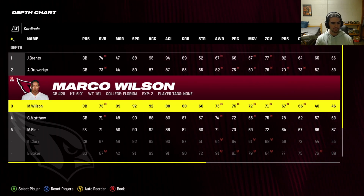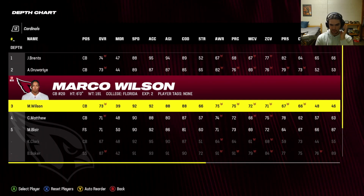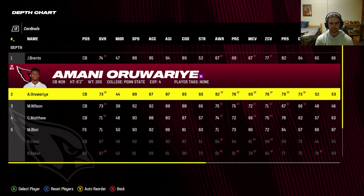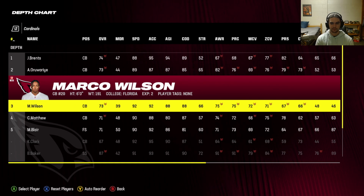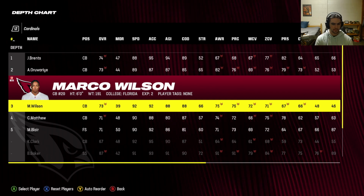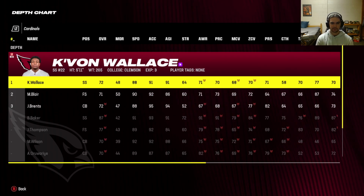Okay, so we have Oruwariye, Wilson, and Christian Matthew. All have good zone coverage stats, so I like that. Let's see. Oruwariye has better zone coverage than any of the other guys. It's a little slower, but he is bigger, so we'd have good run stopping. I think we're going to put Oruwariye in, and I might even have Brents be our starting slot corner, because he's big. I think Oruwariye is going to be our slot corner as well. And then Marco Wilson is going to be coming for the boundaries when we have a nickel package in.